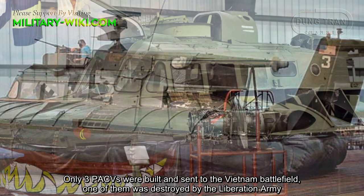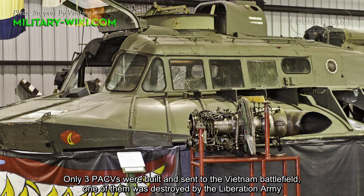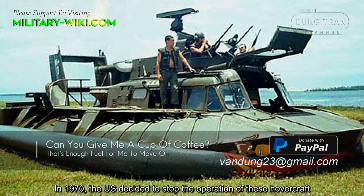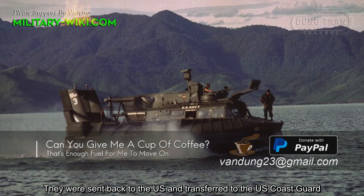Only 3 PACVs were built and sent to the Vietnam battlefield. One of them was destroyed by the Liberation Army. In 1970, the US decided to stop the operation of this hovercraft. They were sent back to the US and transferred to the US Coast Guard.